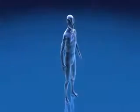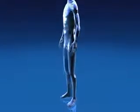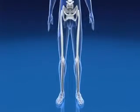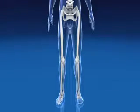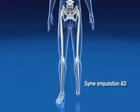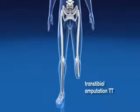The most common amputation types can be classified as follows. In the foot region, there is the so-called Chopart amputation, which retains the ankle. The so-called Syme amputation severs the ankle. A below-the-knee amputation is also known as a transtibial amputation.